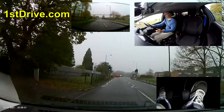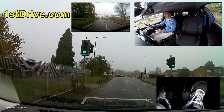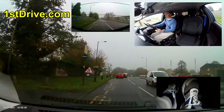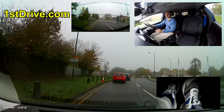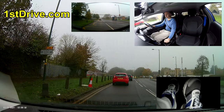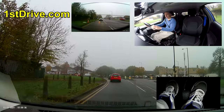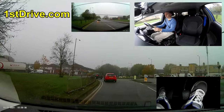I'm going to show you now what I mean. So on this roundabout, I'm going to go straight on. There are two lanes, so which one do we use? The left. It's that simple. The right one can go ahead, but that's only for overtaking. There's no need to overtake anyone.